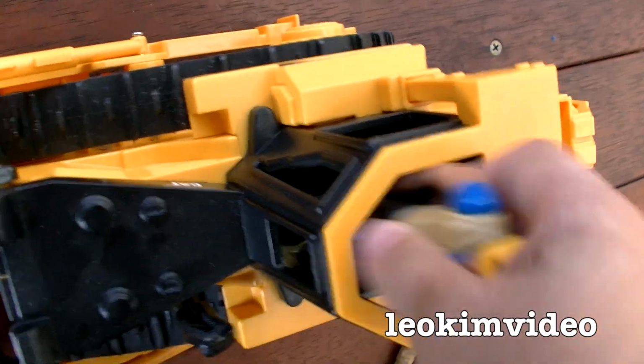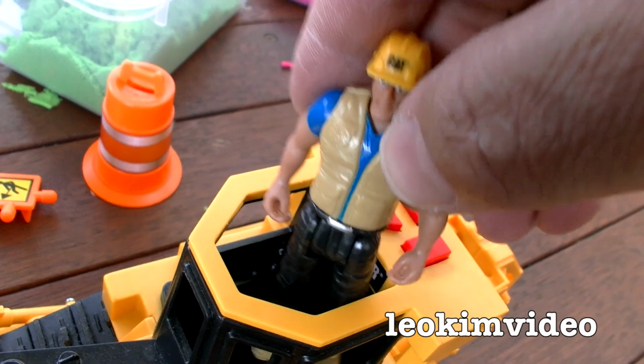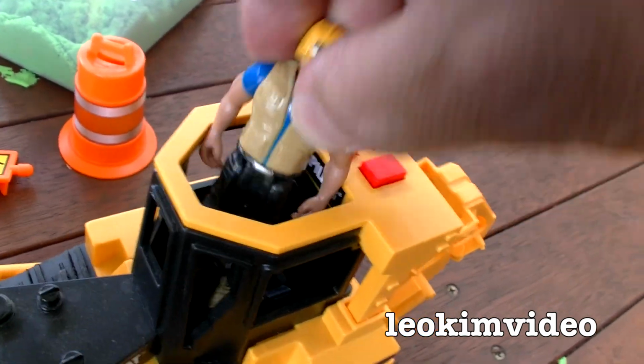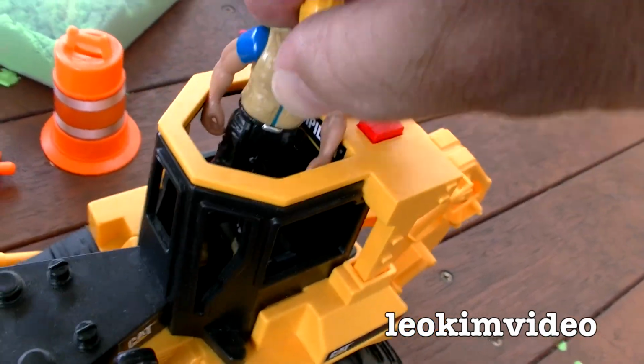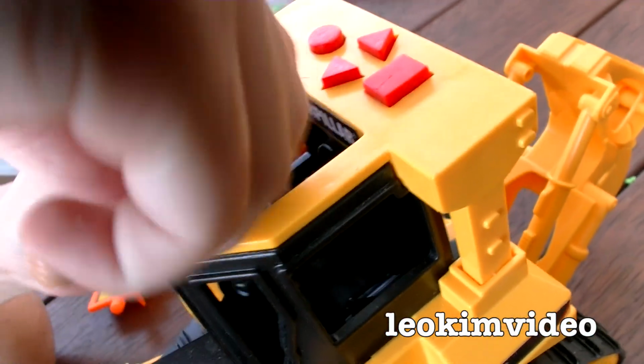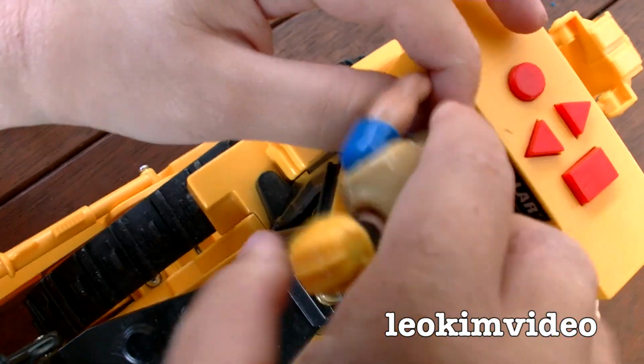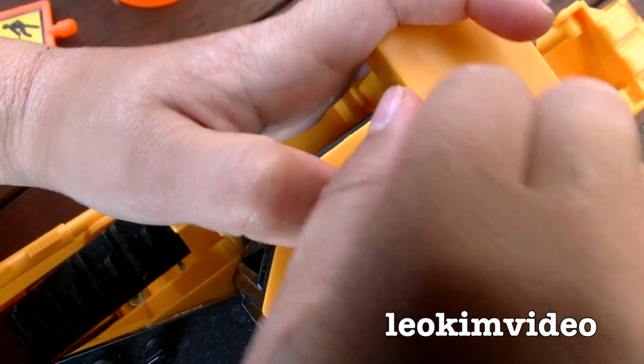Oh, sure he will. I'm being a boy again, I tell you, with this toy. Will the man fit in there? Get in there, you stubborn man. Will that man get in there? Yeah. Oh, he's almost in. Get in.